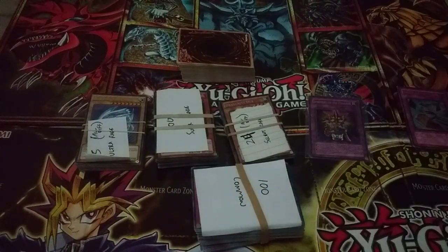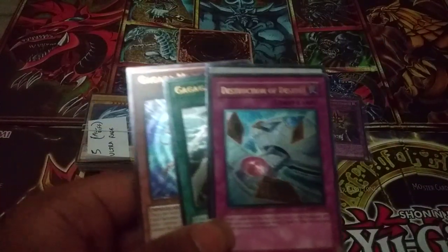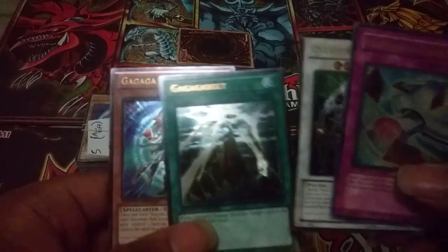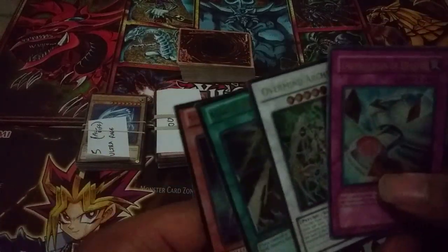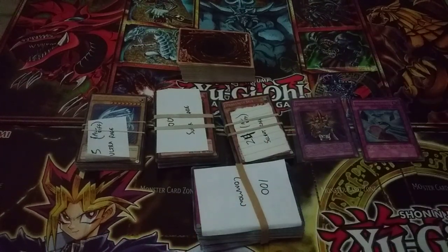And of course, to recap, I got four ultimates so far: Destruction of Destiny, Overmind Archfiend, Gagaga Bolt, and Gagaga Magician. Those are really cool. I was very happy to get Destruction of Destiny because it is a first edition from Enemy of Justice. And of course, Judgment of the Pharaoh is a promo card from the Shonen Jump series, so I was happy to get that as well.